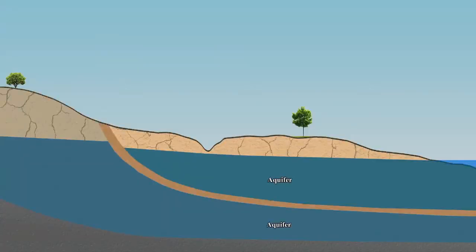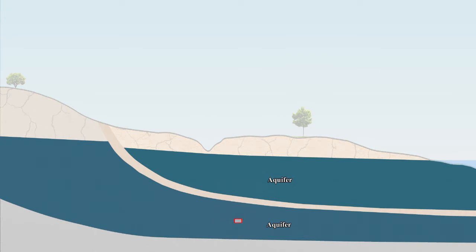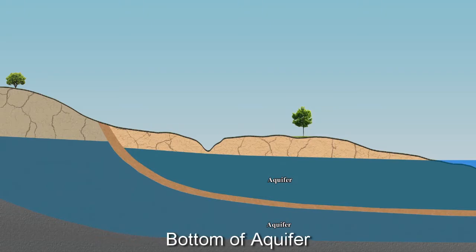Groundwater is stored in underground reservoirs called aquifers. Aquifers are layers of rocks or soil that are full of water. The bottom of an aquifer is a hard rock or clay layer that cannot hold water. The top of an aquifer is called the water table.